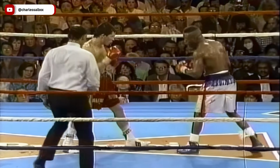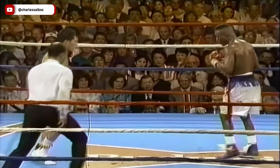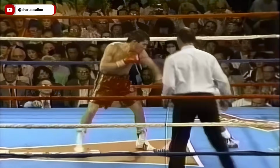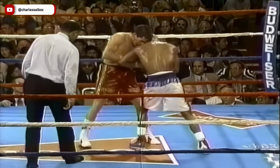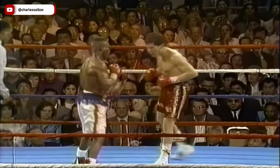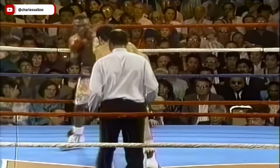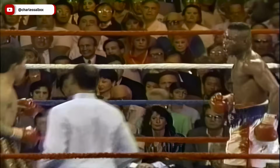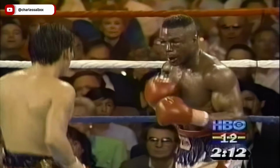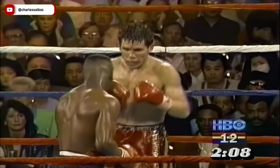Both of Taylor's eyes are closing. The blood continues to flow from his nose and his mouth. But if he stands up, he wins. But he's a warrior. Look at him. He's trying to stay there and trying to apparently push Chavez out. Play it safe and box. Meldrick Taylor said before the fight, he'll take me to a higher place. He's there right now, Larry. No question about it. Well said.